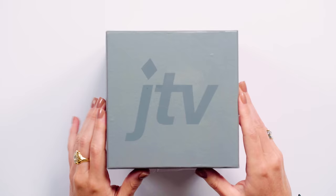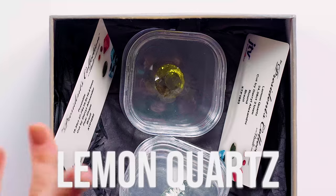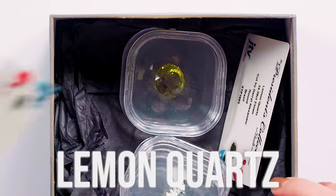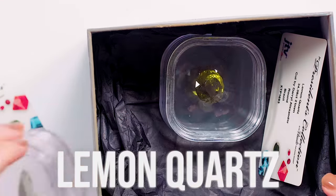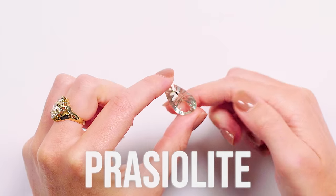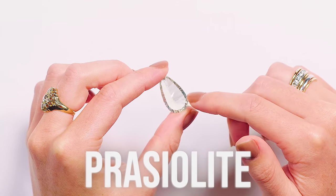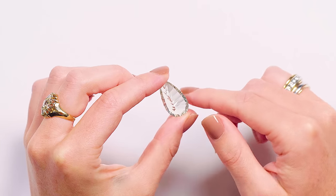I like that. So this is a big box. Still light, but it's big. Let's see what's inside. We have two stones inside. A lemon quartz, wow, with really a strong yellow grayish color. That looks radioactive almost. It does almost. And then we have praseolite, which is another form of quartz. A pear-shaped praseolite, which is in a kind of mint green color, which is kind of fun.